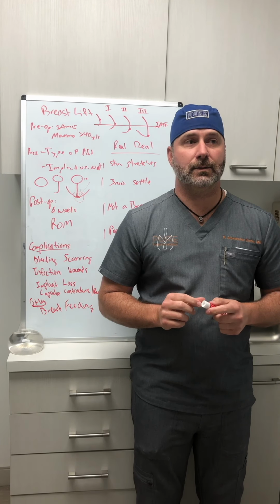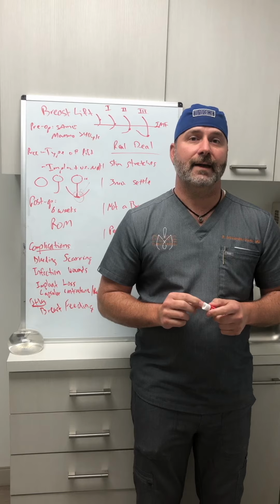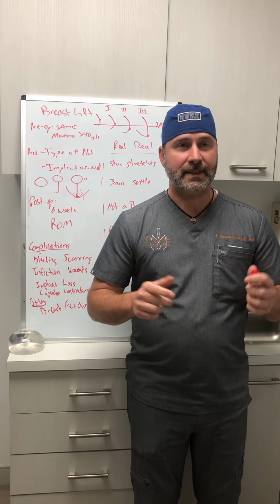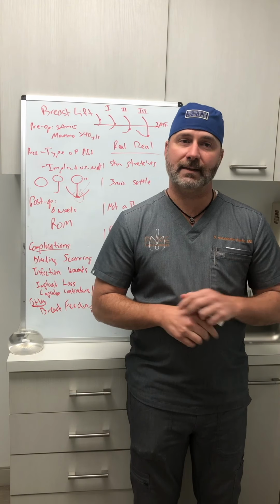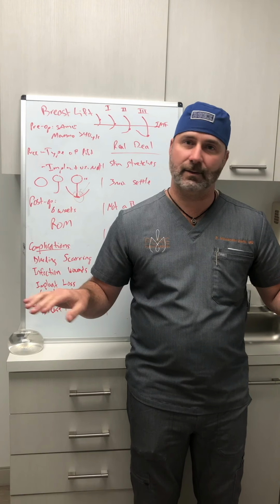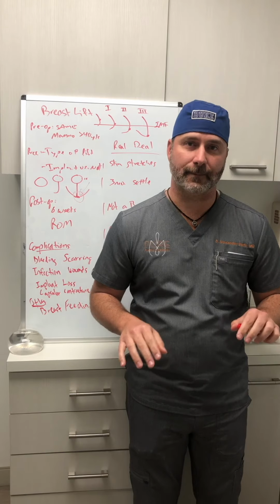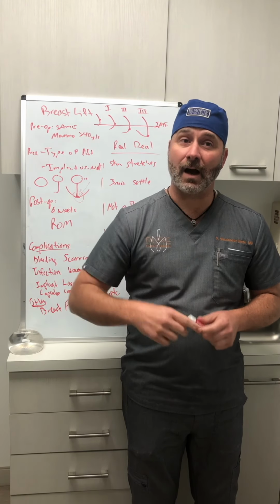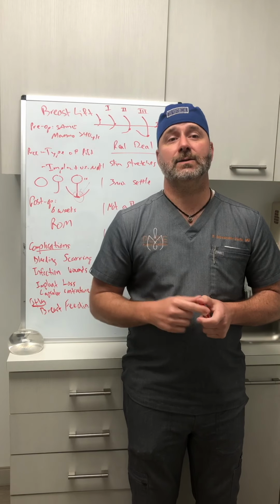So you want to go to a surgeon that is on top of these things, because you have to react quickly. If you see signs of nipple loss and you waited a week, that's it. It's done. Your nipple is gone forever. But if you catch it the next day, or even if you catch it in the operating room, then you have a chance to do something about it.